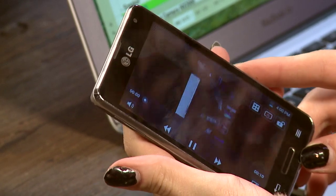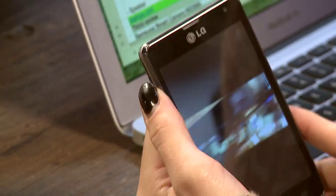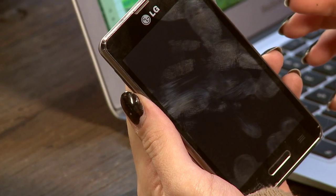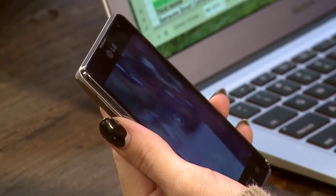And then I also made a 1024 video, which looked a lot better. What do you mean 1024? It's 1024 by 768. That's the video resolution. Yeah, apparently that's what it says. Wow, it looks a lot better on an 800 by 480 screen. I know, that's surprising.